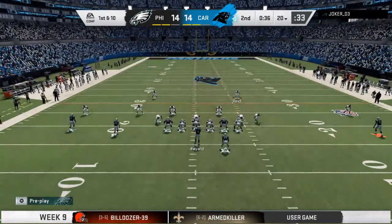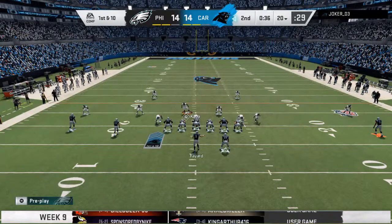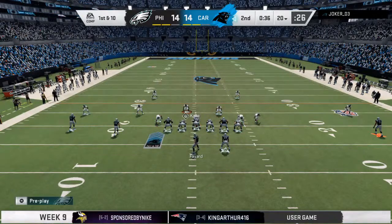Here we go. Set. 70 in. Go, Mike, we do one. Mike, we do one. High 7. Let's go. Hey, let's go.